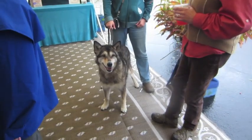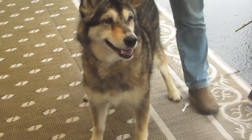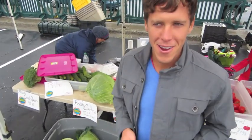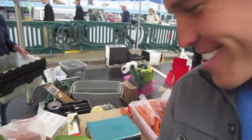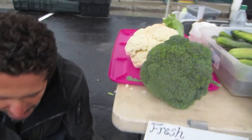Let's check out the dog vlog. That looks like an Alaska dog. Is that a husky, you think? They have a fair here where they do the world's largest cabbage. Sometimes they get big as houses. This one's pretty small. It doesn't have this chin though. That's a fairly advanced piece of broccoli.